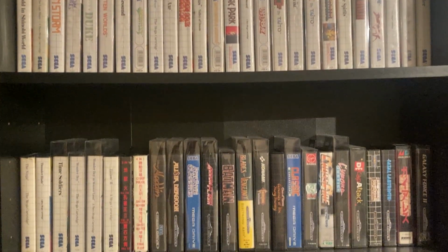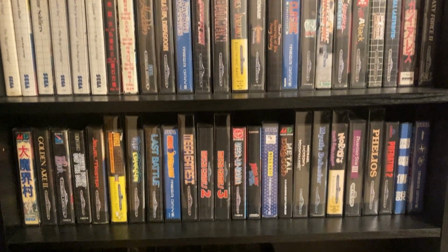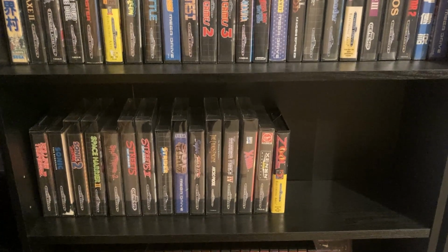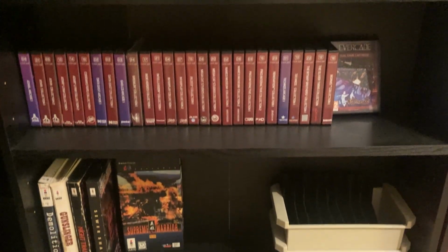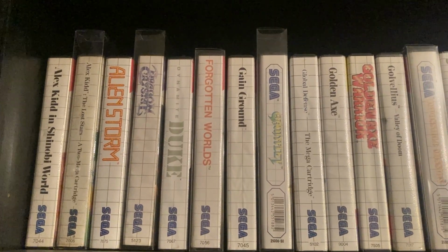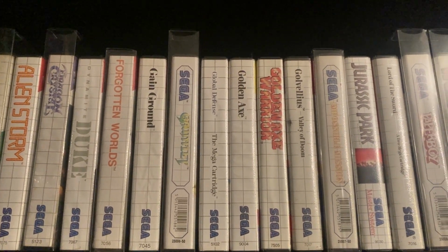Sega Mega Drive here, and of course above that we have Master System. I absolutely love the Sega Mega Drive. I love having these games in box. They are a little bit dearer and a little bit harder to find in the box, but when I can find them in the box, that's definitely what I go for. Then we have some Evercade games there as well, and then a couple of oddities below that as well. But we'll start off with the Master System.